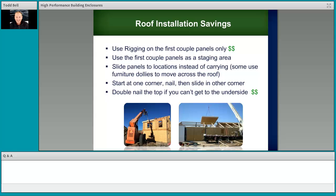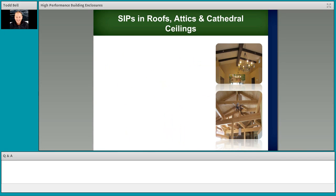Double nail the top if you can't get to the underside. What that's trying to tell you is that when you're installing a SIP, a lot of times applications are where joints are at the bearing points, and if a joint's at a bearing point, you're going to just double nail the top. You don't have to get underneath and nail the bottom at that bearing point.